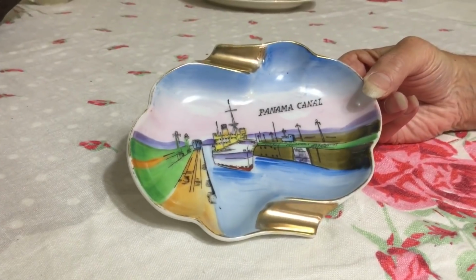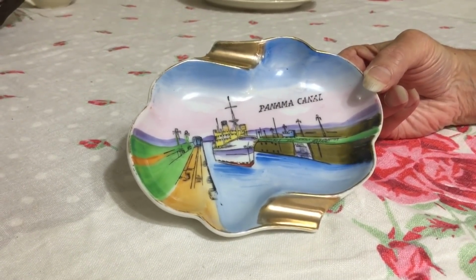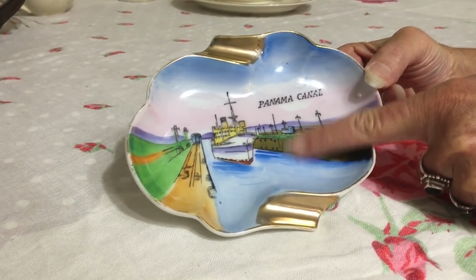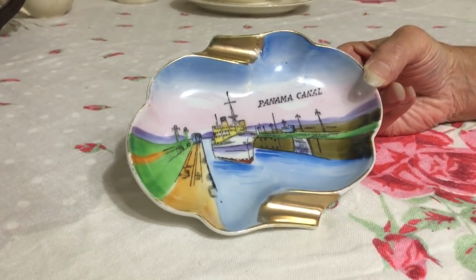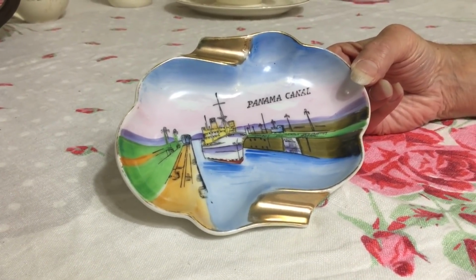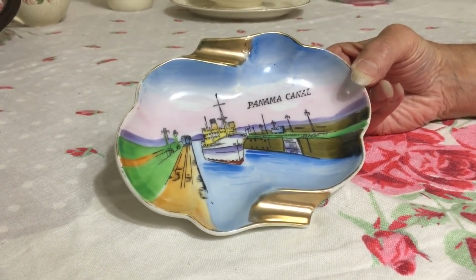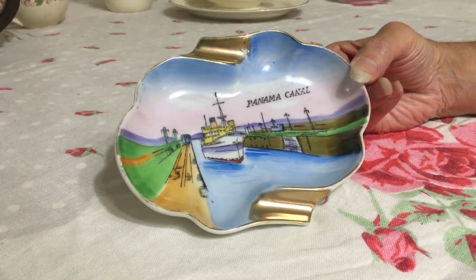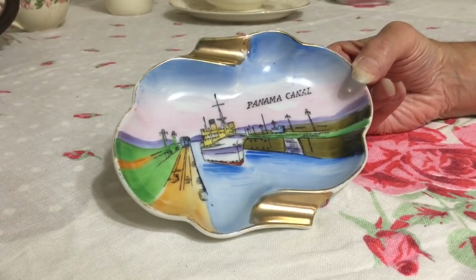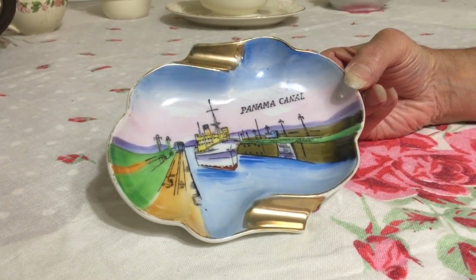Paid 50 cents for this ashtray, and I'm kind of partial to ashtrays. If I find cool ones, I pick them up, and this is really cool. It's Panama Canal, and it's hand painted, and it looks kind of vintage, retro-y to me. I've seen one with the Panama Canal design on it, not quite like this, and it was nowhere near as cool looking as this one, and they were asking $15. So I'll probably be somewhere in that range also.